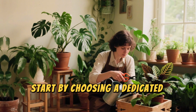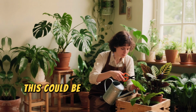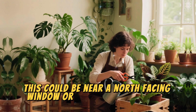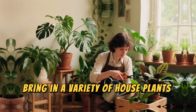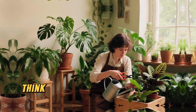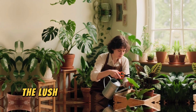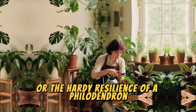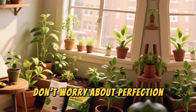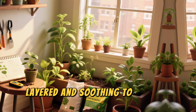Start by choosing a dedicated corner in your home with soft, indirect light. This could be near a north-facing window, or even under a skylight. Then, bring in a variety of houseplants that thrive in those conditions. Think Monstera deliciosa with its iconic split leaves, the lush, wavy textures of calathea, or the hardy resilience of a philodendron. Don't worry about perfection. Think of it as building a forest, wild, layered, and soothing to the soul.